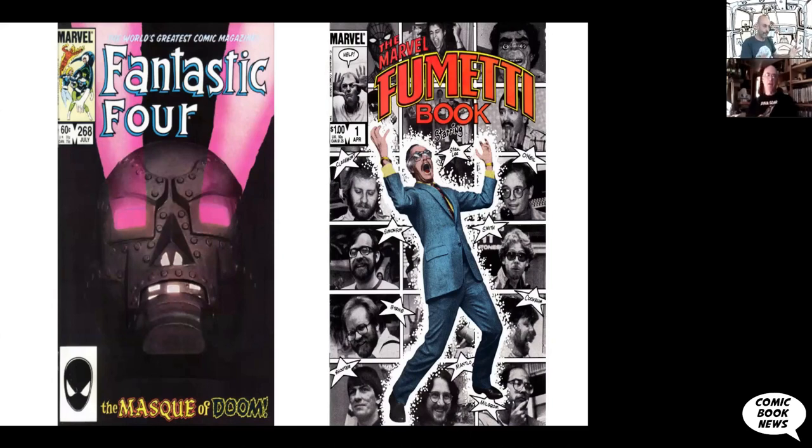Okay, my all-time favorite photo cover of yours that I have seen so far has to be the Mask of Doom. But while I was looking at this, I found this Marvel Fumetti book, which I had never even heard of before. You're kidding. So I wondered if you could briefly tell me something about either of these or both.